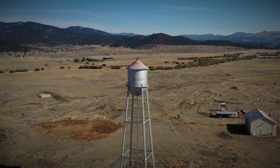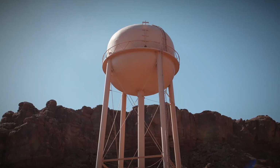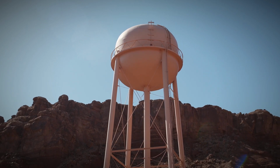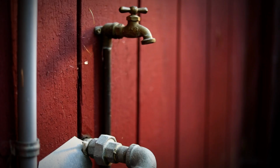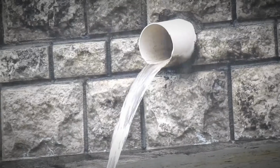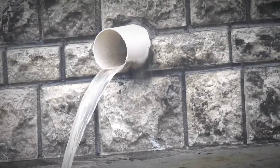Another advantage is its environmental impact. Gravity-fed systems produce no emissions and require no electricity, aligning perfectly with the Amish commitment to sustainable living. By using what's naturally available, gravity, rainwater, and manual labor, the Amish have created a system that's both efficient and eco-friendly. Of course, the gravity-fed system isn't without its challenges.